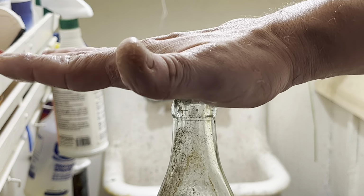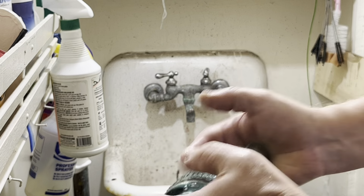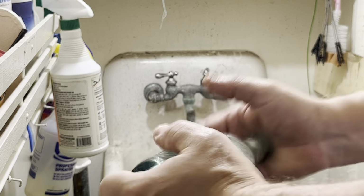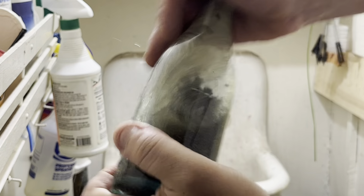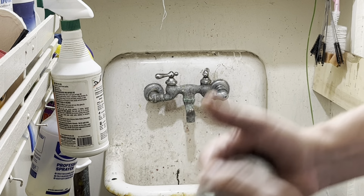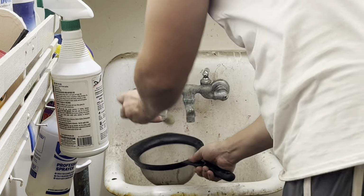Cup the top with my fingers, my hand like that. Turn the bottle on its side, just like it would tumble. And give it a little shaking, just like so. Look at that. If you want to, you can go back and forth like it. Just keep your hand over the top. Rinse it out.